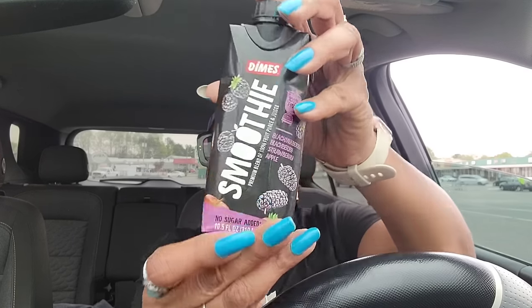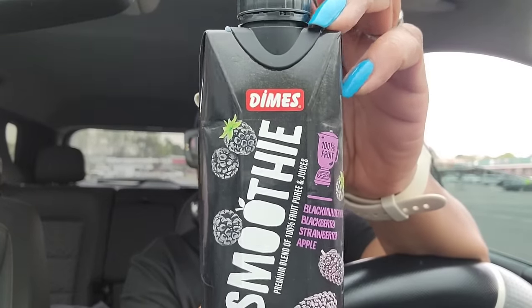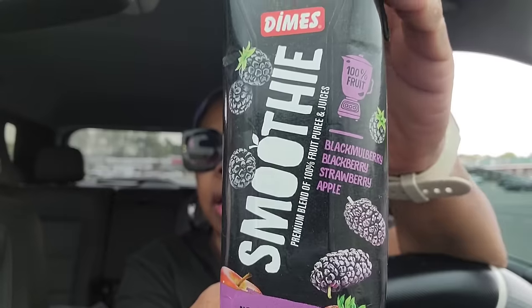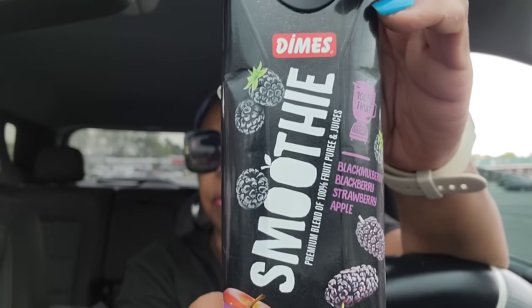I've never seen them in any of my stores, but I found them today. If this is the same one, it's Dimes Smoothie Premium Blend of 100% fruit puree and juices. It's 100% fruit. This one is in blackberry, no sugar added, and they are 10.5 fluid ounce of smoothie. I was like, I've never seen these, y'all. And I come down here into Emporia, and there they are.